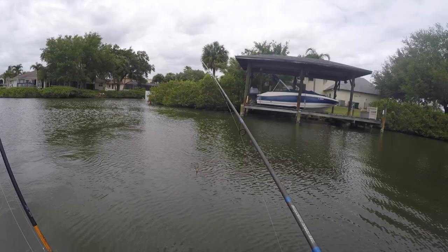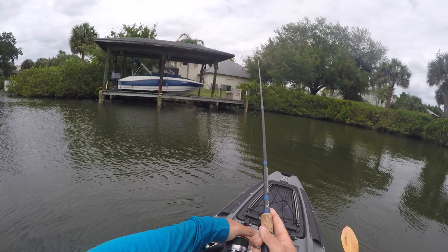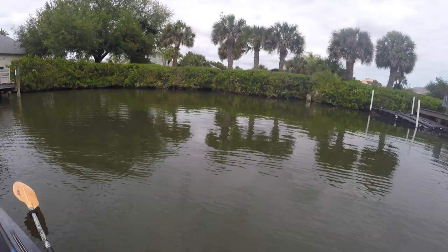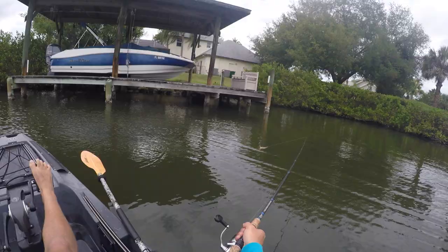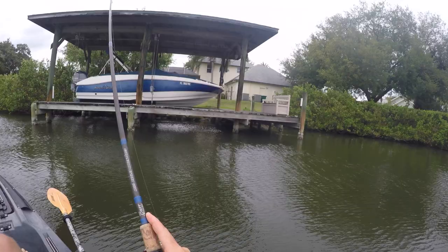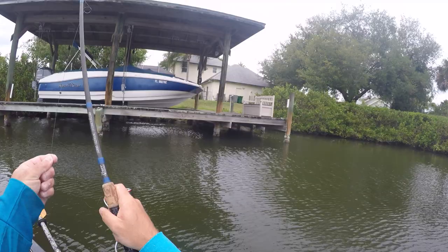All right, I am pretty sure that there are black drum and redfish with some trout underneath this dock. They all came up to the surface for like a second. I got a fish. He feels heavy too.